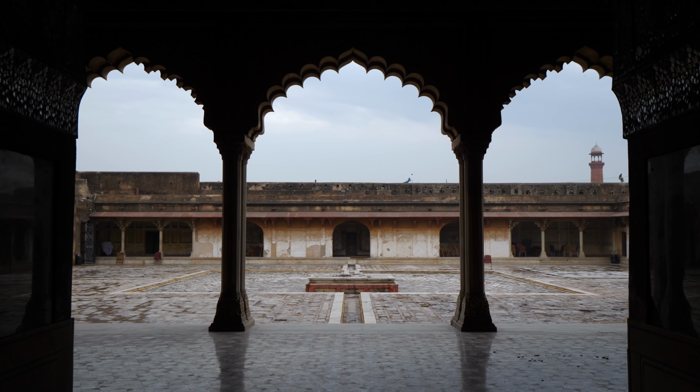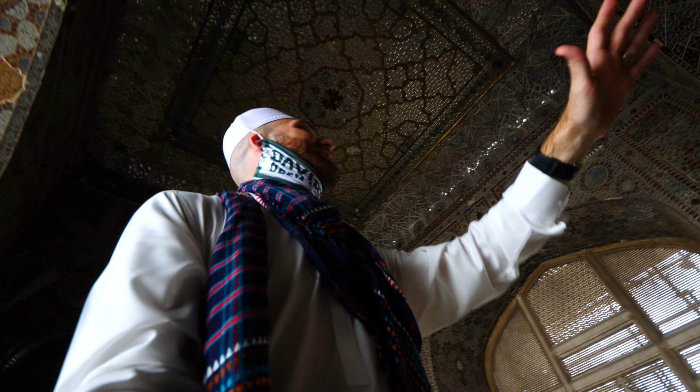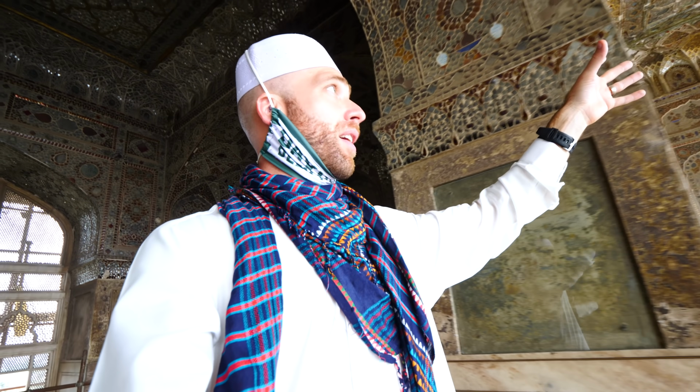As you can see, the courtyard, then these are the rooms of the palace. Incredible. Look at the glass. All the top is glass. It's all mirrors. So if you light a candle, it will reflect everywhere. And obviously at night with the stars, you can see the stars in the mirrors. Look at this. Wow.